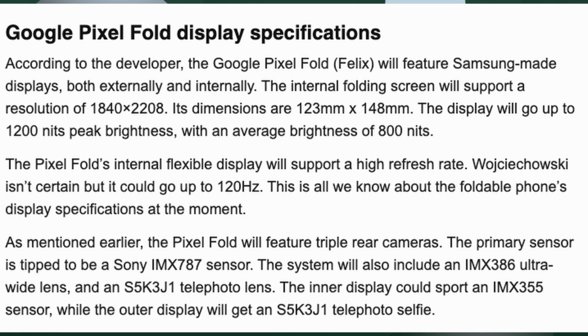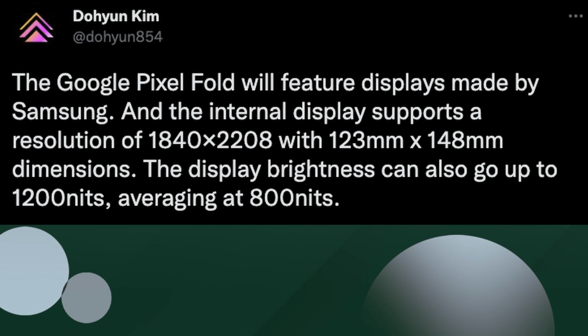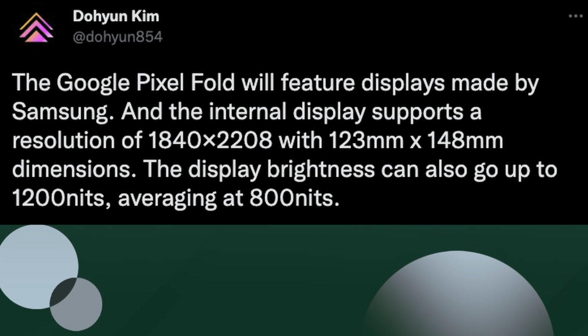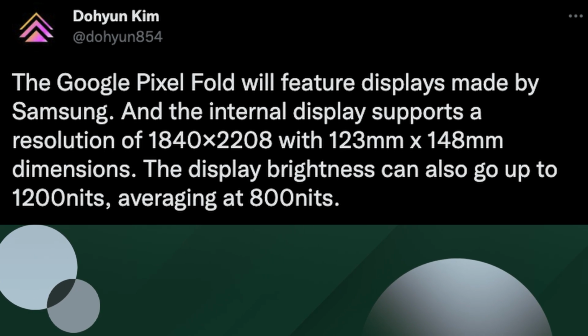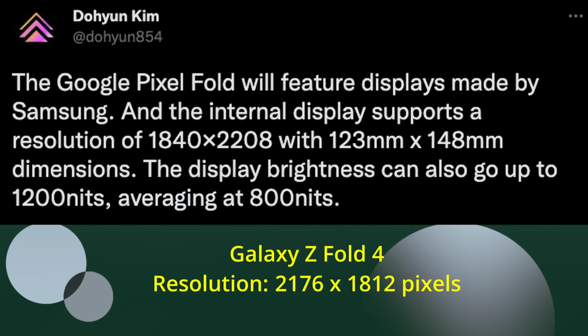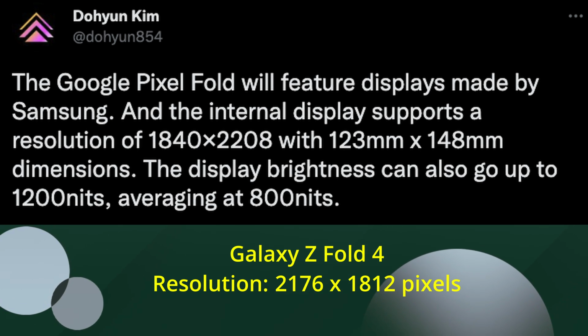120 hertz refresh rate, 1200 nits of brightness. But our friend Da-Hoon Kim put out a tweet that breaks it all down in a smaller format. Basically, the Fold will feature displays made by Samsung, not a big surprise, on the inside and the outside. The internal display supports a resolution of 1840 by 2208. Now, the Galaxy Z Fold 4 resolution on the bigger inside display is 2176 by 1812. So they're pretty close with each other for the most part.